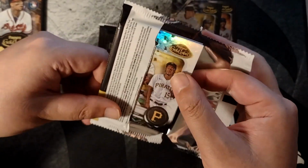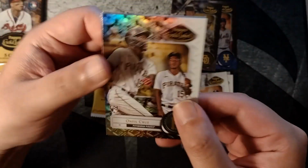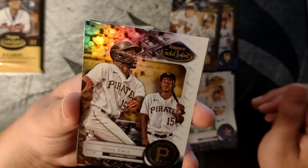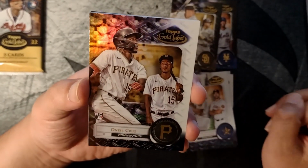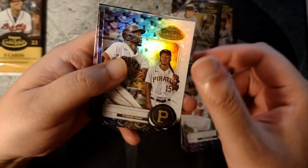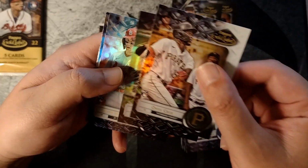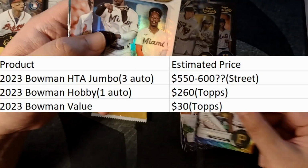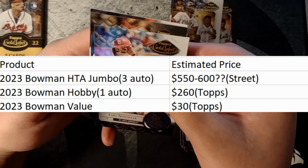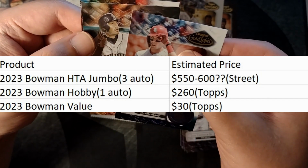So I went ahead and I maxed out the pre-order for value boxes. If you look at it this way, 8 value boxes or one hobby box. So to me, pretty easy decision. So I went ahead and did 10 value boxes from Topps Direct. So Bowman in general, not a set I recommend from a value point of view. It's not something that I will put a big portion of my budget into. So Bowman is going to be a very soft buy for me.